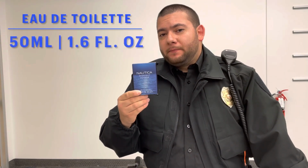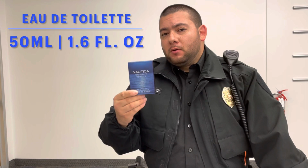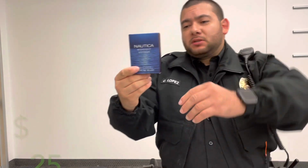Alright guys, so this is an EDT, Eau de Toilette. This is the 50ml bottle, 1.6 fluid ounces. So the price range for this fragrance, you're looking at $25. We're going to start with the box presentation.